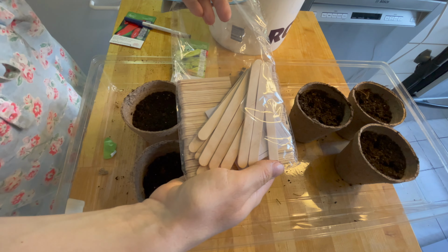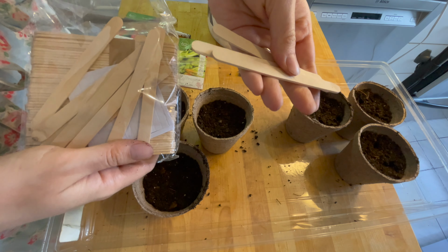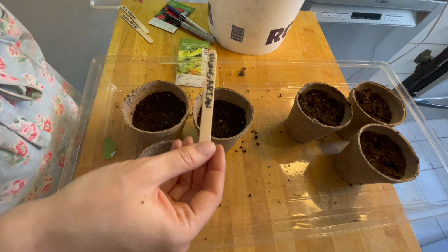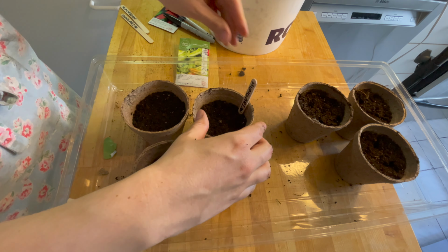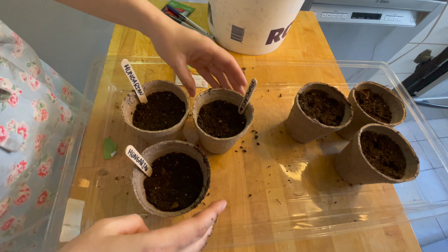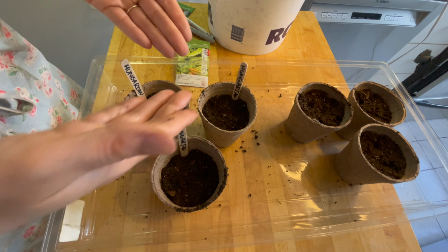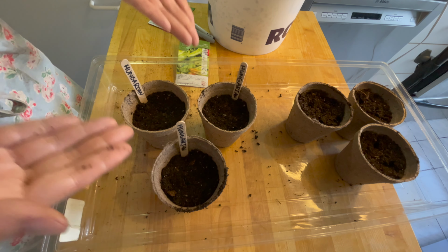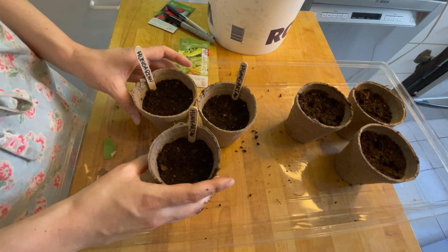So when it comes to identifying my seeds, I got it very basic. I just take some popsicle stick and write what it is on it. There we go. So I have my little popsicle stick, and then I just put them on the side because I don't want to disturb the seed I just planted. Ta-da! And then what I usually do is in my phone, I will write down the date of the day that I planted the seeds, so that way I can track for how long it's been growing. So Hungarian hot wax is done.